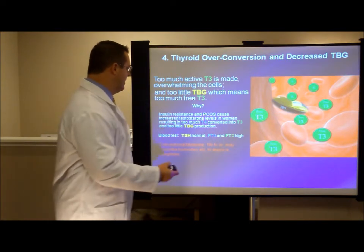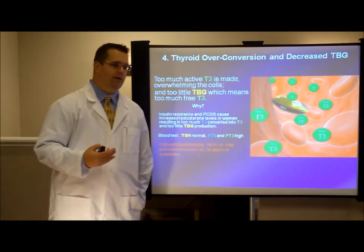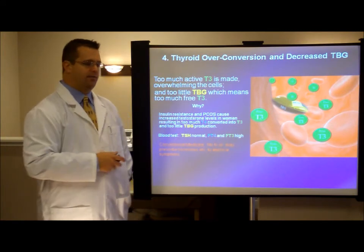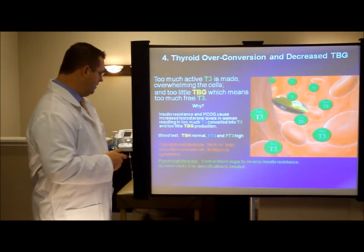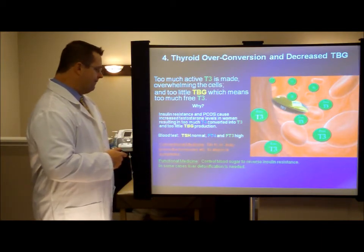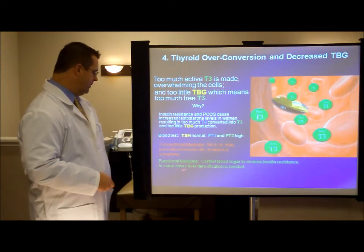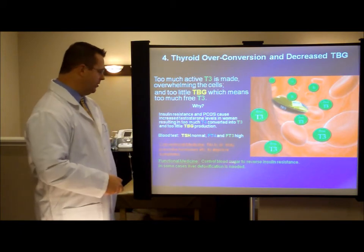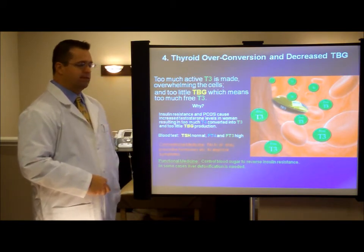The insulin resistance was not addressed. The increased testosterone was not addressed. There were no hormone clearance techniques used nutritionally to affect the conversion properly. Okay. So from a functional perspective, what we do is control blood sugar to reverse the insulin resistance issue. Okay. And in some cases, liver detoxification is needed.